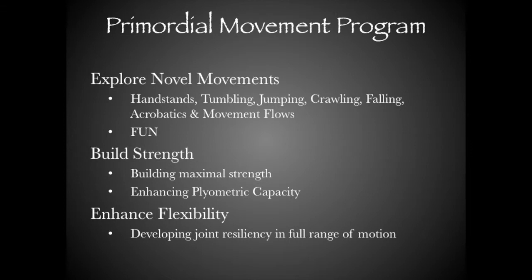In addition, there are supplementary exercises that we do to enhance flexibility. Specifically, these exercises are used to develop the joint resiliency I was talking about earlier. We aim at getting our joints moving through the fullest range of motion possible while maintaining integrity in those joints. This way, we can become more flexible without risking making our joints unstable.